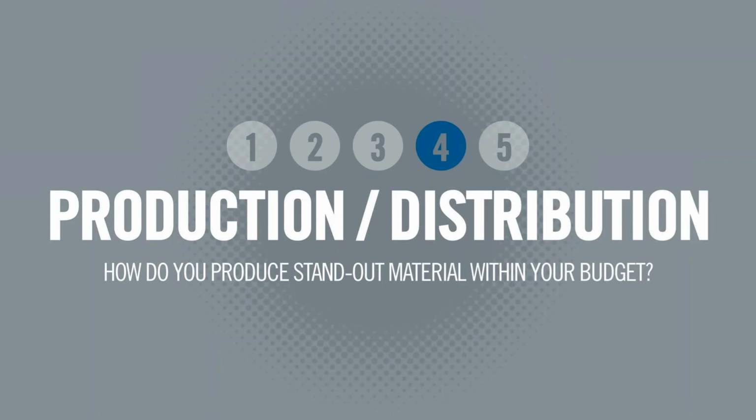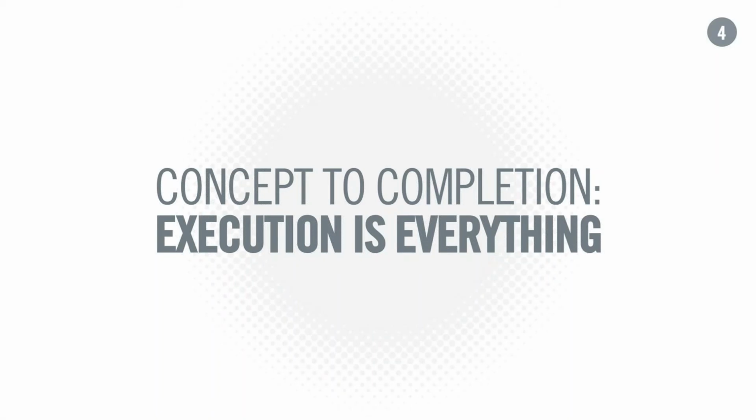Okay, we're moving on to production and distribution. And how do you go about getting standout material that's within your budget? Concept to completion, execution is everything. We all know this. And at this point, you've spent a great deal of time and resources developing this campaign. You've invested in photography, design, building the strategy, so your final product needs to deliver on the quality.